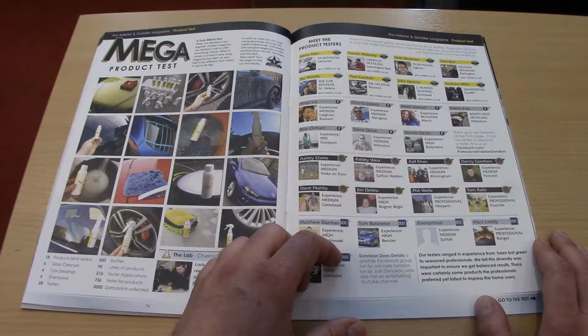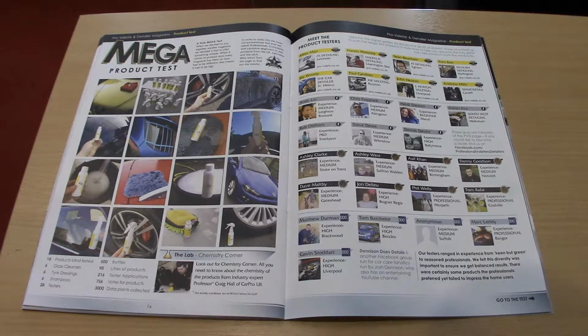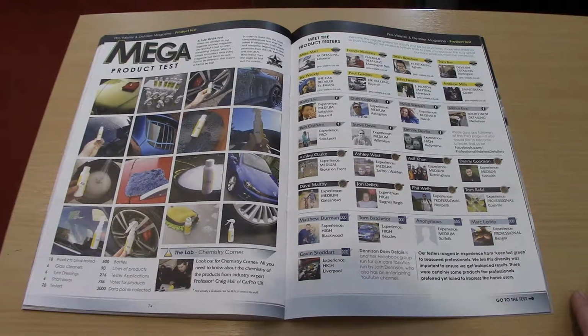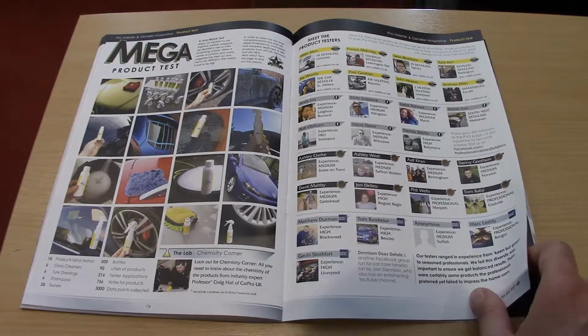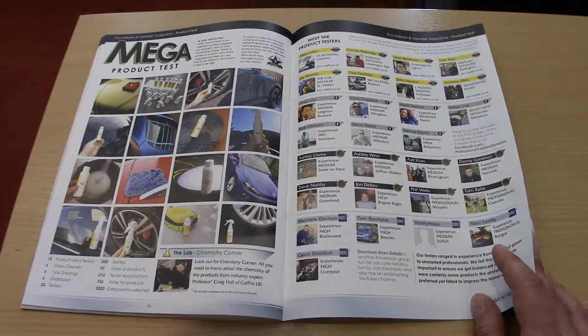Megatest Part 1. This one, as opposed to the current Megatest, this one we took 30 people, ranging from complete beginners to professionals, and sent them 18 bottles each, all unlabelled, simply just with a number on and some QR code, and said, right, try these products out, see what you think. And we asked for lots of empirical data for it, and then we amassed all that data together, and I won't show you the results, but essentially it was glass cleaners, shampoo and tyre dressings, and it's fascinating seeing what works.